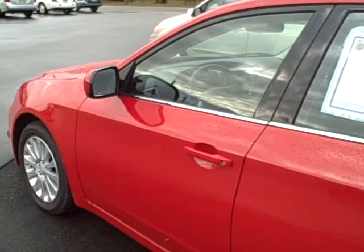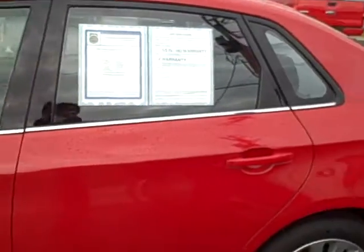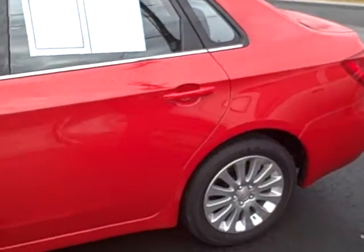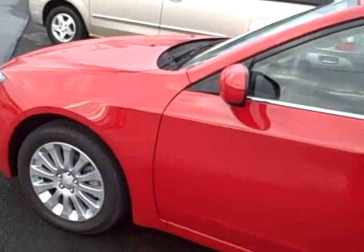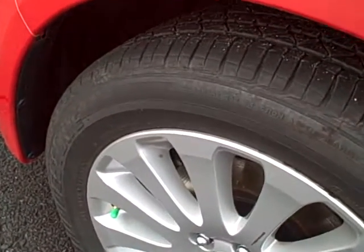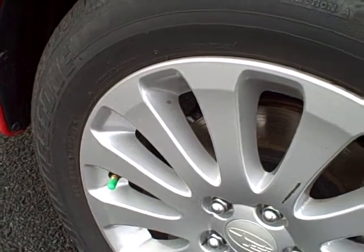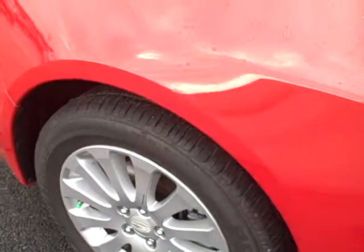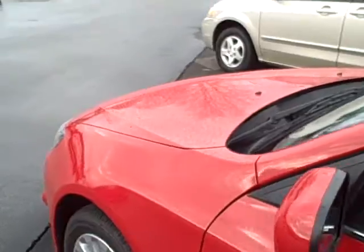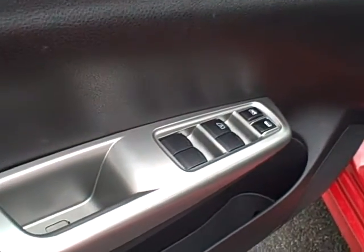We're taking a look at our 2009 Subaru Impreza sedan. This is an all-wheel drive vehicle. You'll notice on our tires the green cap that indicates we fill our tires with nitrogen, which gives more consistent tire pressure, results in better fuel economy, as well as more even tire wear.